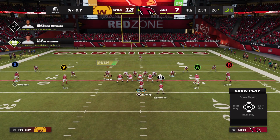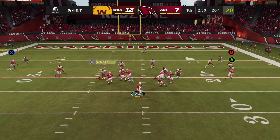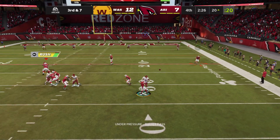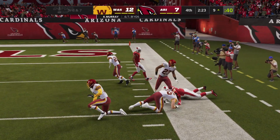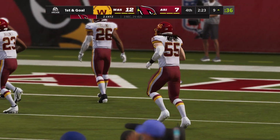It almost felt like relief, didn't it? Because with the success he's had throughout this game, you'd almost expect him to get free and pick up 10 to 15 every time he takes off. Not in that case. That has to feel good for the defense. And he's got this inside the 10 to the 9 before he's out of bounds.